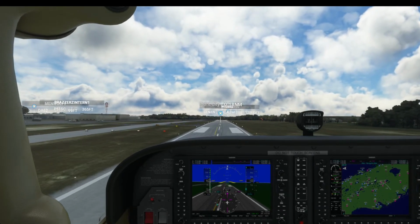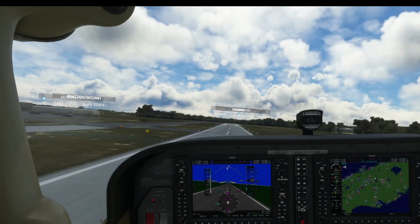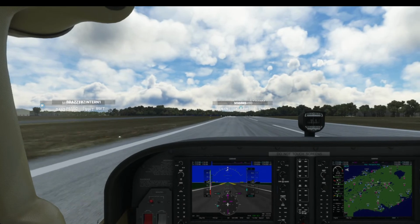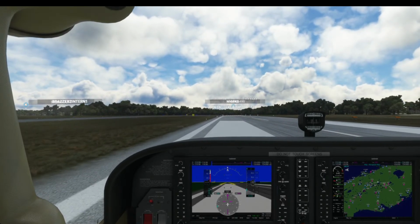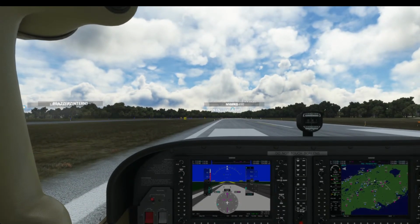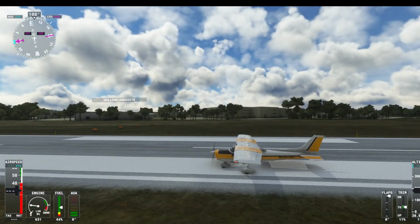And if I had a CFI on the plane, at this point they would have said my aircraft, and that is a hard landing, folks. And that is not what you want to do. But this is how we learn, and we don't hurt a real aircraft. We don't spend real fuel, and we don't hurt real human beings. We learn the concepts that way.